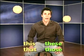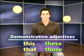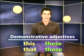In English, the words this, these, that, and those have a fancy name. They're called demonstrative adjectives. You can think of them as pointing adjectives because they point out nouns. This shirt, that ball, those brains. You've already learned the Spanish demonstrative adjectives. Este, esta, estos, estas, ese, esa, esos, and esas.